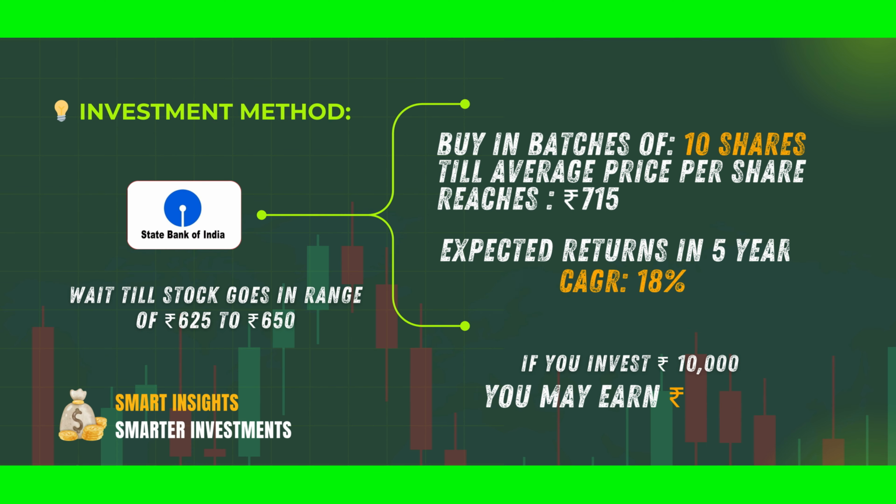Wait for a dip to 625 rupees to 650 rupees, then buy 10 share batches averaging 715 rupees. With an expected 35% CAGR, a 10,000 rupees investment could yield around 22,000 rupees over 5 years. Steady and reliable, banking on growth.